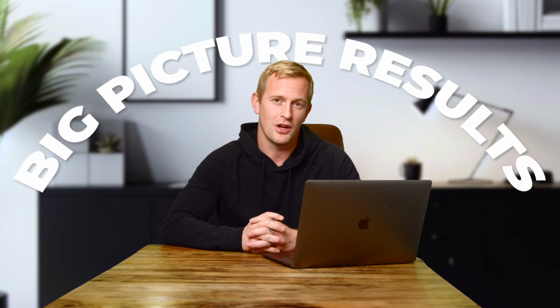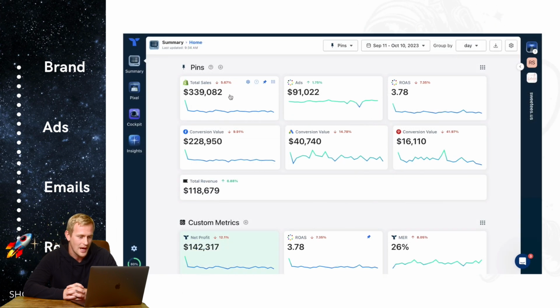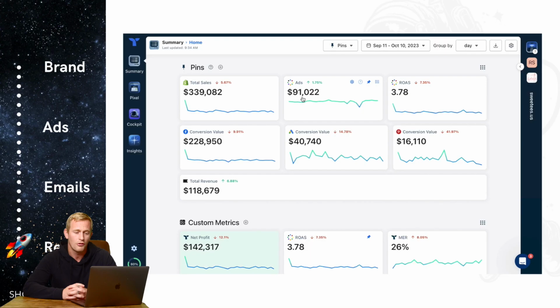Okay, so if we zoom out and look at the big picture results of this marketing system and we look at the last 30 days, we're going to see $339,000 in Shopify. That came from $91,000 in ads, and that was spread across Meta, Google, Pinterest, and then there's not really ad spend with email and SMS, but that's a big part of the system, for a blended return of 3.78 return on ad spend.